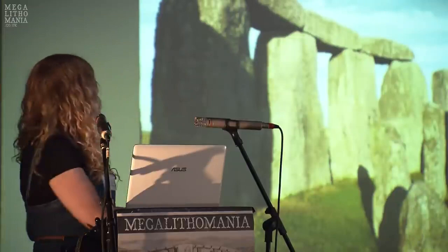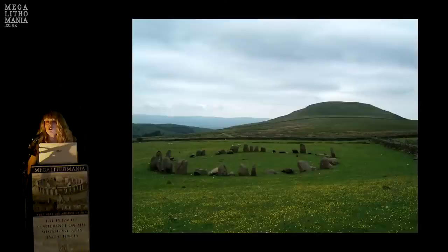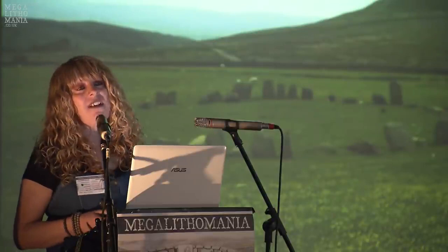When we come to one of the most complete stone circles in the British Isles, we come to Swinside in Cumbria. It's really intact, and it's so intact, most of the stones have not been re-erected and set in concrete like at Avebury and Stonehenge. And Swinside has a special energy because of its circular shape.